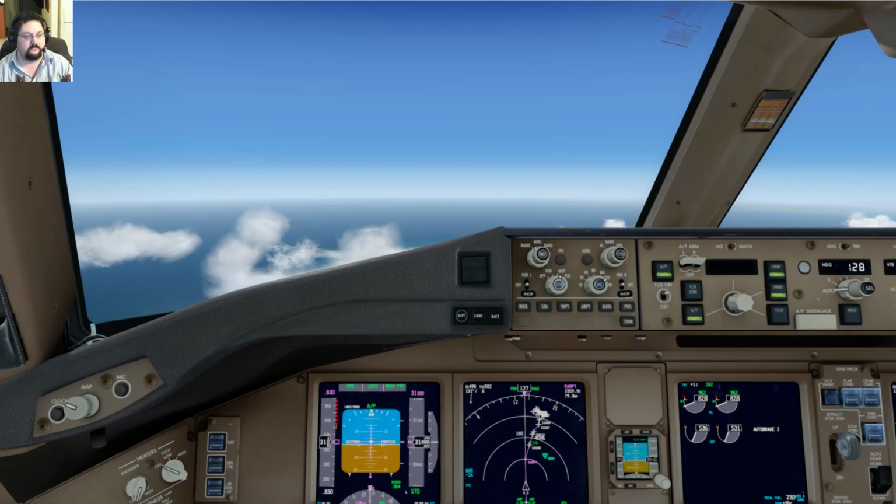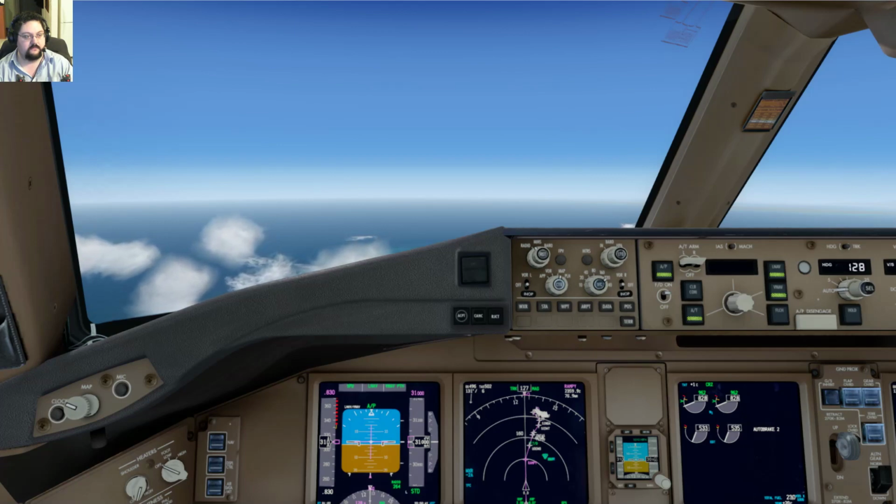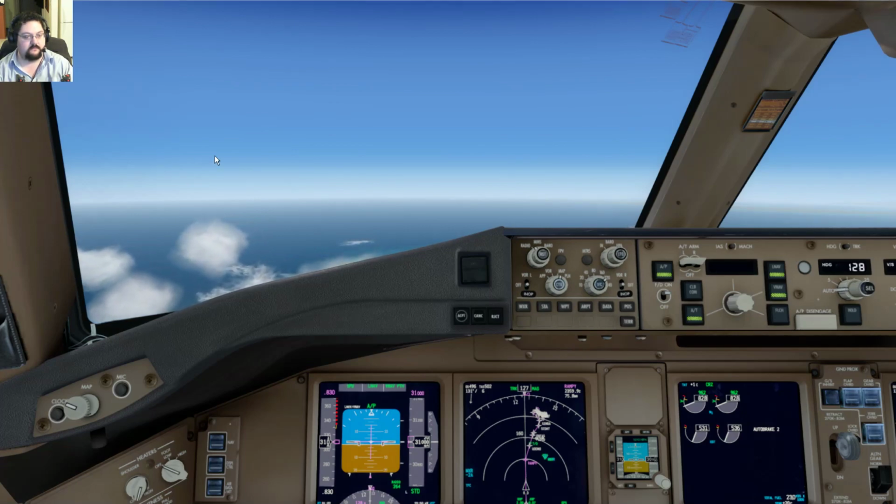Virgin 43 Whiskey, confirm descent to flight level 200. I lost you, 1 Whiskey negative, I'll call you later for descent. Roger, 1 Whiskey. Aussie 121, we're ready to descend, maintain flight level 200. When ready, descend to flight level 200, Aussie 121.